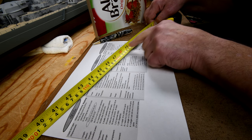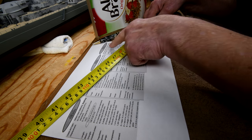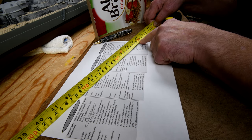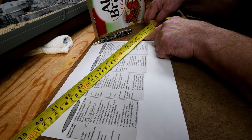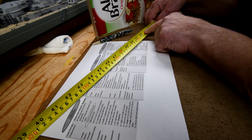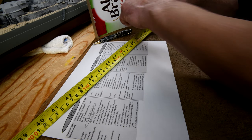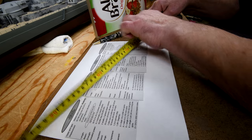Is that what we came to? Okay, 1325, there's 13, 25, 53. So, 53, I better write that down. So the minimum that we want to make the inside from here to here is 53 inches.